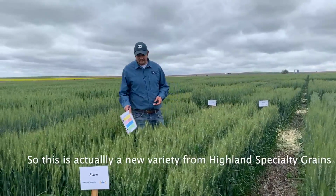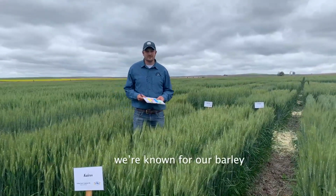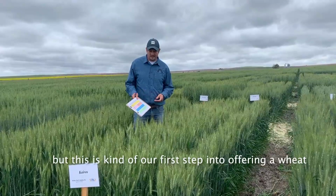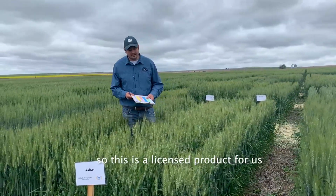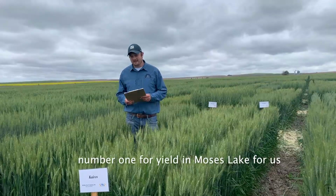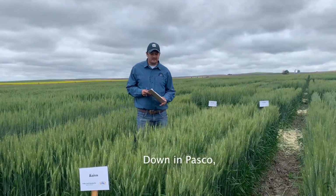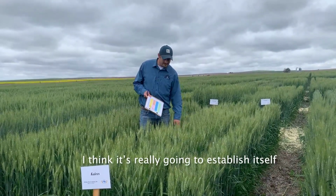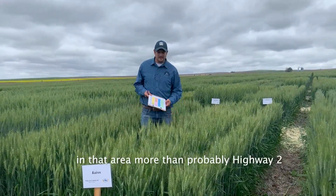So this is actually a new variety from Highland Specialty Grains. We're known for our barley, but this is kind of our first step into offering a wheat. So this is a licensed product for us. It's really a good irrigated fit, #1 for yield in Moses Lake for us. Down in Pasco, it's been top 2 or 3. I think it's really going to establish itself in that area more than probably Highway 2.